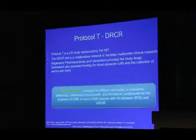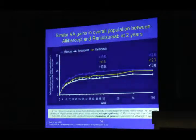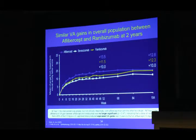I think this is one trial which has addressed this. Protocol T of DRCR.net compared these two head on. In fact, they compared all three agents: Avastin, ranibizumab, and Eylea. And what was the verdict here? The verdict was, at the end of 2 years, all seem to be doing quite okay. Bevacizumab, you can see, is lagging a little behind Eylea and ranibizumab. But mind you, aflibercept and ranibizumab are absolutely on level. But I always believe when pharma does the trial, they're always looking at something which will prove their product better. So when they do the subgroup analysis, that is where they find the difference.